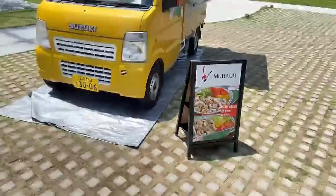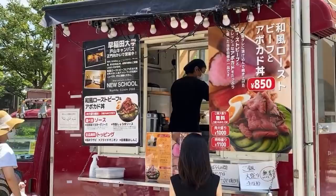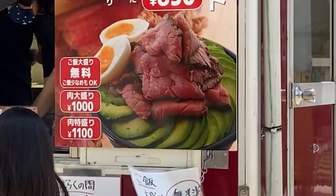This one, but I don't know. There's something about this roast beef avocado thing. Wow. I didn't expect street food out here. This is crazy. We might have to go and do that.